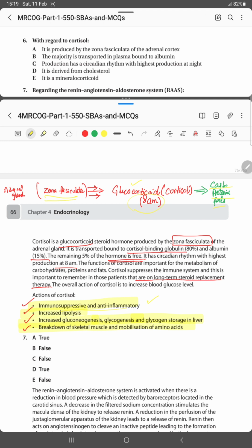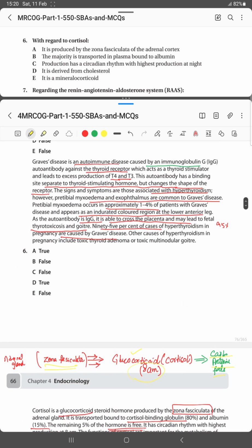Option number 1: it is produced by the zona fasciculata of the cortex. Yes, that is true. The majority is transported in the plasma bound to albumin. No, that is false, because the majority is transported through cortisol binding globulin in 80% of cases, but in 15% of cases it travels via albumin.